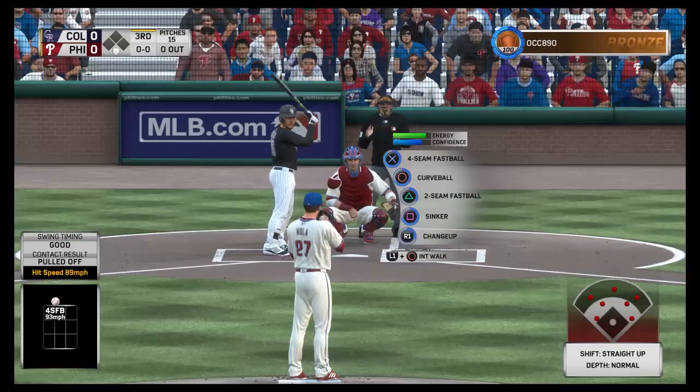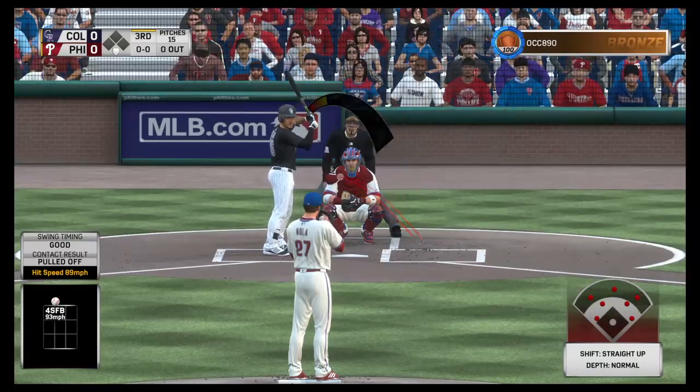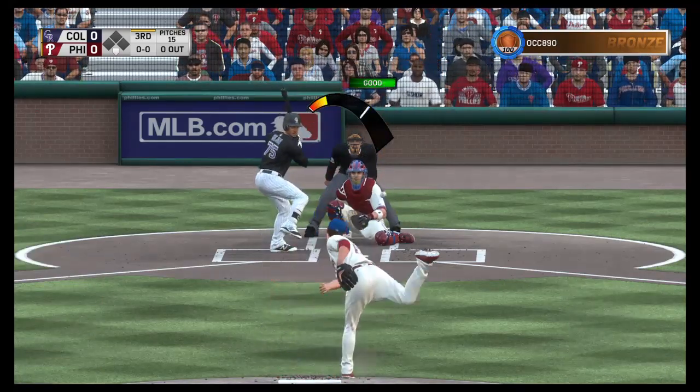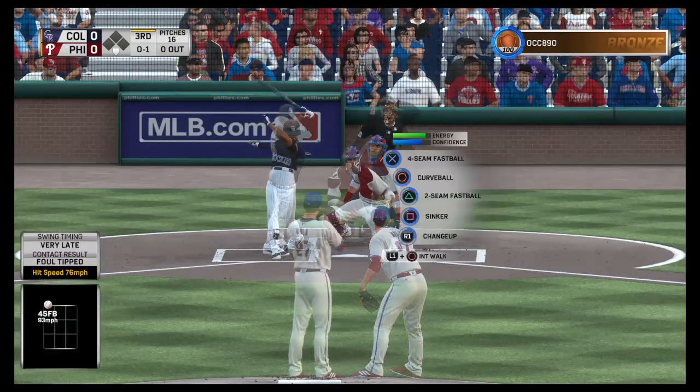Now at the plate, Francisco Mejia. He'll start things out here in a tie ball game. Francisco Mejia. Fouled straight back.